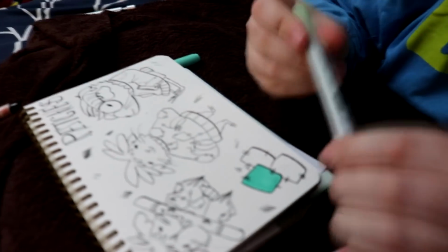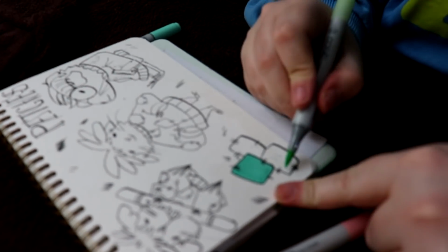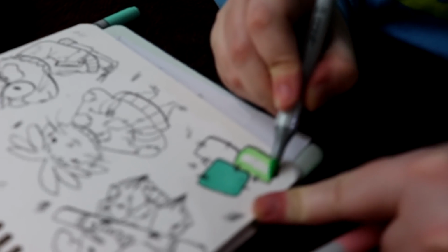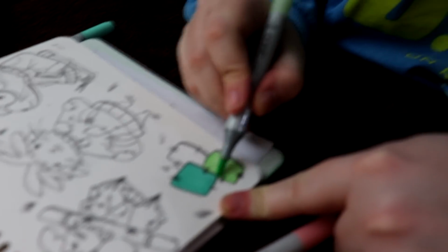What I did here was, I made three patches of fabric. Well, I drew them, and those three patches were going to be my three swatches. And Steph was clearly very excited because it's not in focus again.